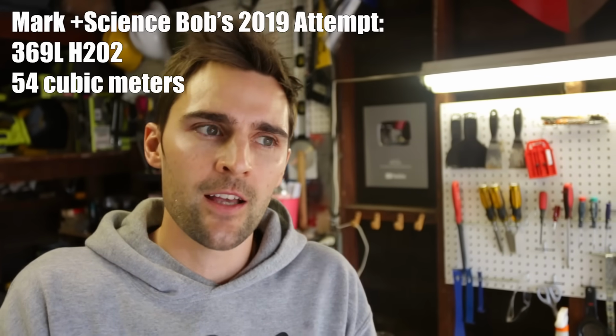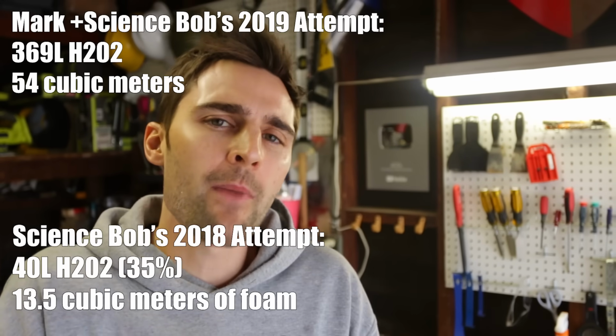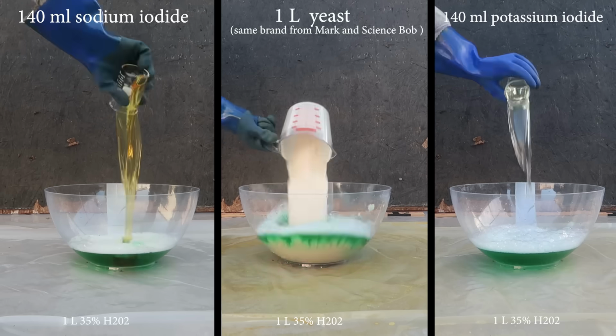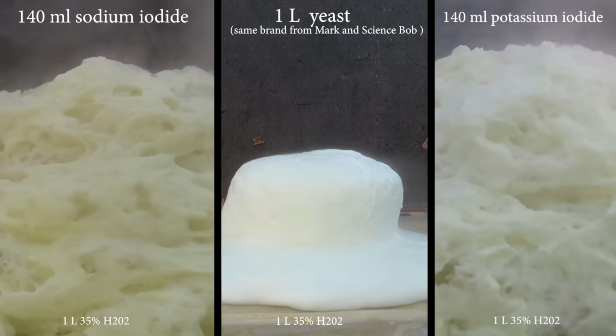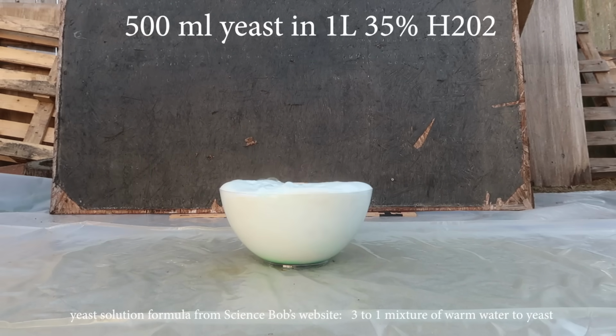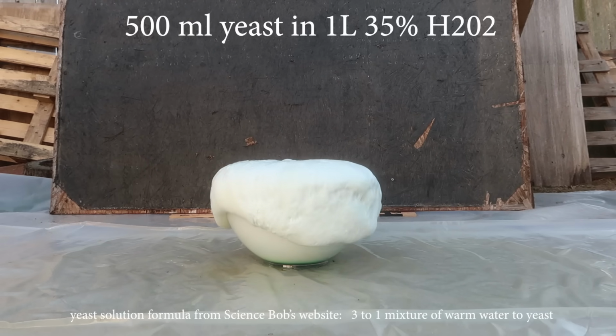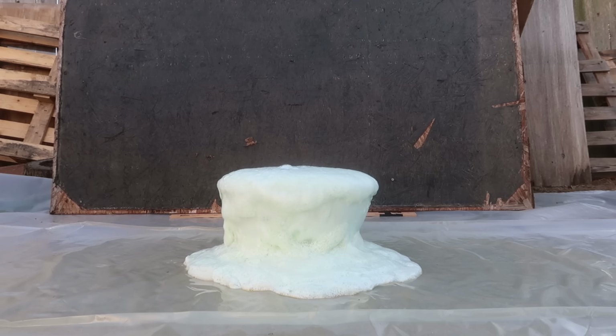So how did Mark and Science Bob use almost 10 times the amount of hydrogen peroxide as Science Bob's 2018 attempt, but only achieve 4 times the amount of foam? They used yeast as a catalyst, which produces oxygen at a much slower rate, hence produces foam at a much slower rate. And because the foam is constantly battling decomposition, meaning the little tiny oxygen bubbles are popping at the same time that they're forming, the slower rate of foam production means much less foam overall.